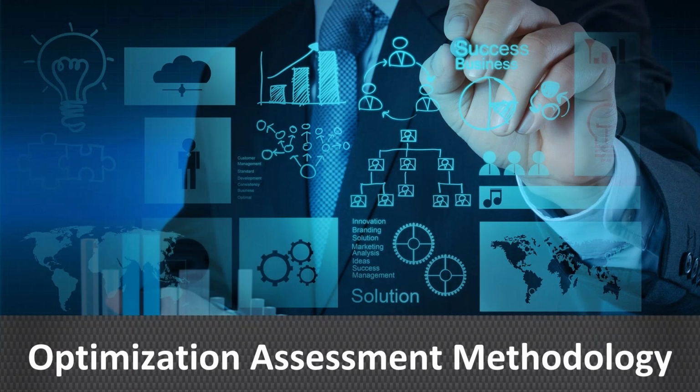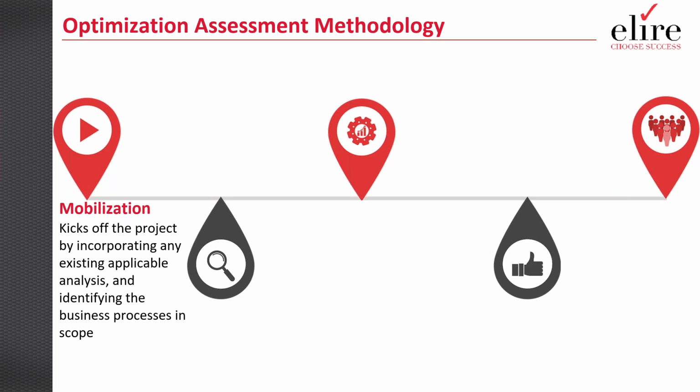I'll pass it to Jason to get into the optimization assessment methodology here at Elire. Thanks, Michael. As he said, we've just been having lots of conversations lately with our prospective clients and past clients that have implemented the Oracle Cloud functionality, the application, and are just getting started with it, but not fully there yet. So what we've done, working with our advisory team that has specific tools and processes in place to do this kind of analysis, is come up with a tailored solution to help push to the next level.